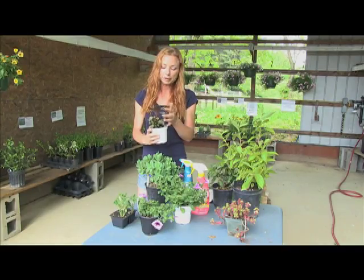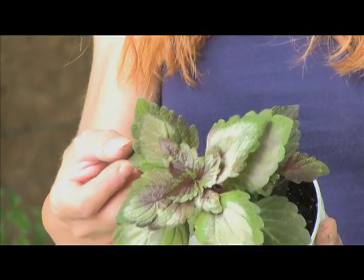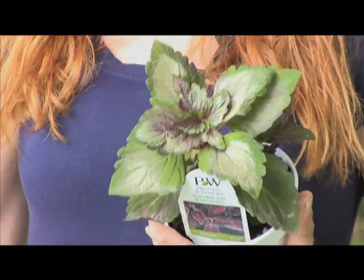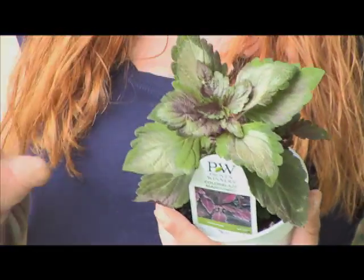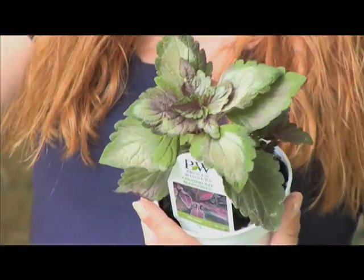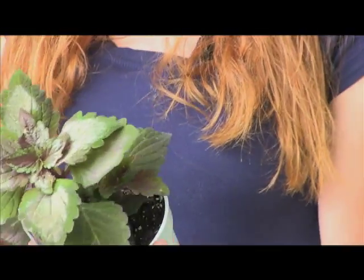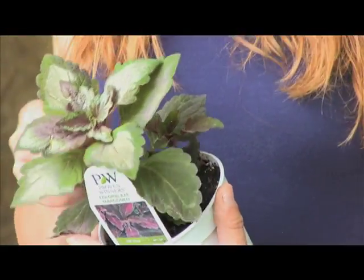Now, another thing you're going to see on some annuals, and this happens too, again, heat and a lot of different things combined, you'll think there's a disease or something wrong. Depending on how they're grown, most greenhouses still have a whitish colored cloth over them that blocks a little bit of the light. So when you get something in and you find that it's bleaching a little bit, don't worry about it.